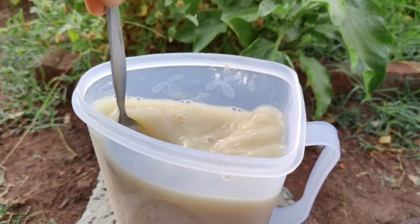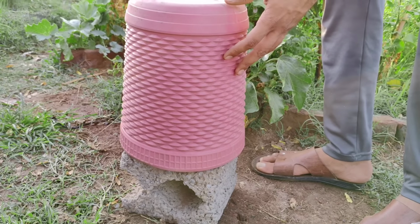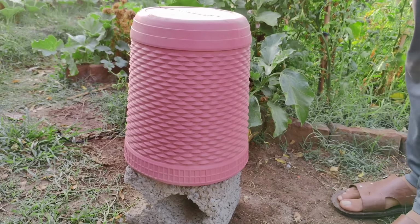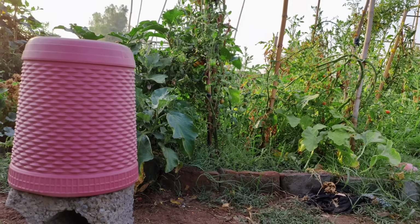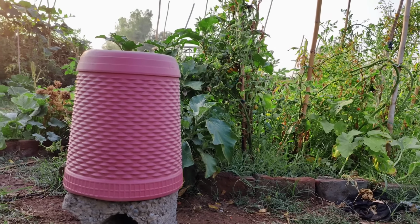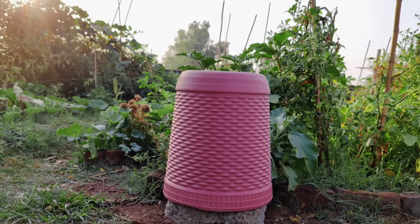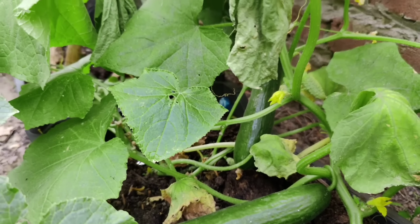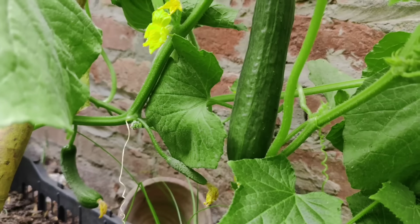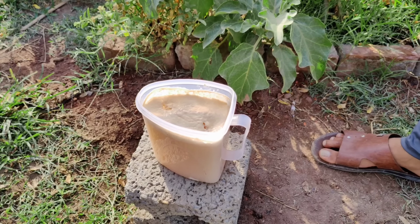Once the mixture is well combined, cover the container to block ultraviolet rays. Ultraviolet rays can interfere with the fermentation process, so it's important to keep the mixture covered. Let the mixture sit for 30 to 40 minutes. During this time, you will notice the yeast beginning to react. The mixture will start to bubble and foam, indicating that the yeast is active and working. After 30 minutes, if the mixture looks active, it is ready to be diluted.